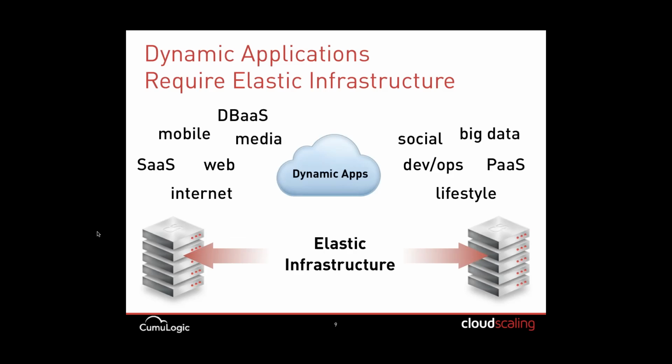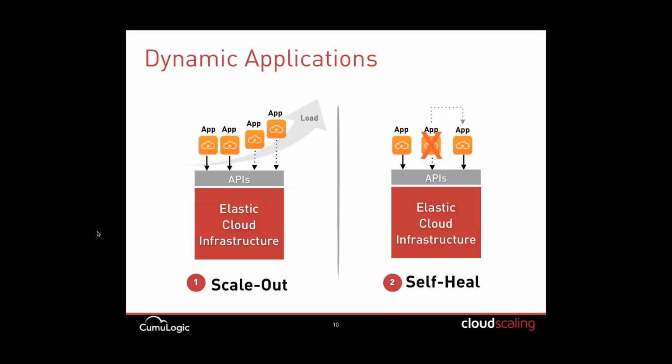But we also see a yin and yang between the application and the infrastructure. As we've seen on Amazon Web Services, where we see a lot of development and deployment of these applications, the infrastructure needs to be a good match for the application. So we call that an elastic infrastructure at the bottom. So you may ask, tell me more about these dynamic applications. What's really unique about them?